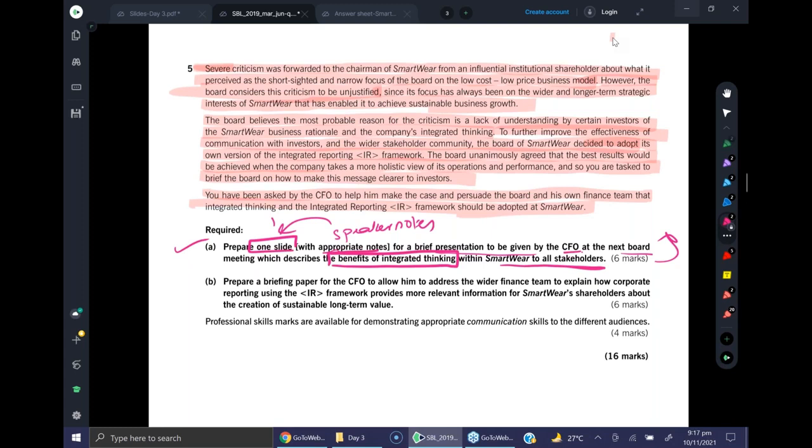But the audience for this particular slide is who? All stakeholders. So we have to be very generic in our discussion. I mean, we should be talking about the benefits to stakeholders one by one, rather than using very specific finance terminologies. Please confirm if this requirement is clear. And please take care of the audience. You are making this slide for all stakeholders, to make them understand what you believe in. Yes, there are professional skills marks for both requirements together at the end. Is this clear? So to answer this question well, you need to have a proper understanding of what integrated reporting is.